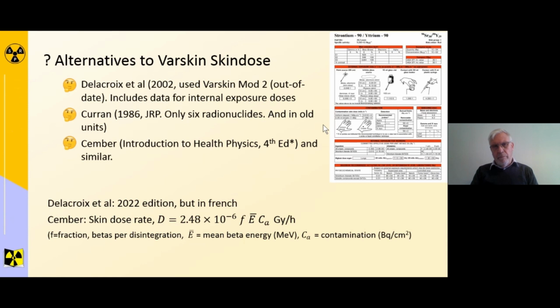Cross and Curran has been mentioned. Curran only covers 6 radionuclides. It's in old units. Considering this was written in 1987, it's a bit annoying that it's still in the units of rads and curies when we changed over to SI units back in 1975. So it's of limited use. And there are formulae, for example, in Sember quoted here, which you can use if you know the activity per square centimeter. You can figure out the dose to the skin over time.